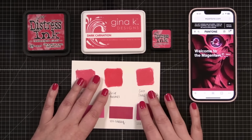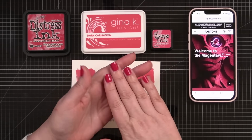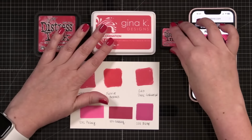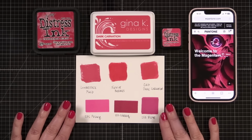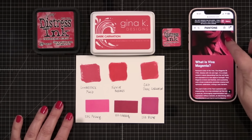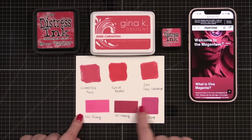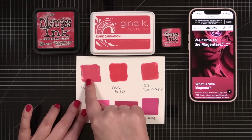I just think it's kind of this color. What you see on my nails, I feel like this is the closest match that I found. Now, I experimented with some inks because, well, is it Viva Magenta? While it is using the word magenta, it is not as pink and purpley. It is definitely more in the red tones.